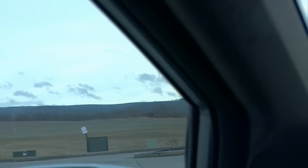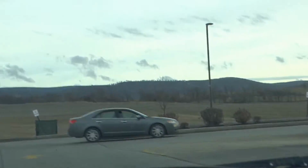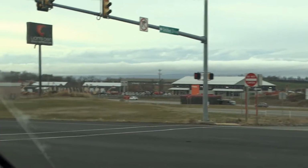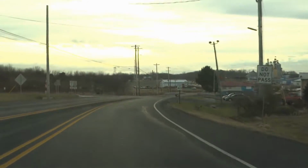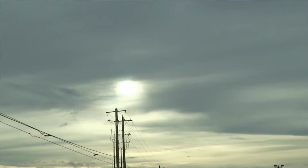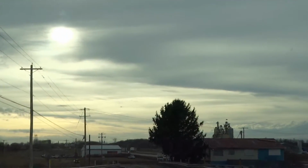Back on the road. Have to get to the road first. Gotta go around here. That away. And this way. We're back on course. With filtered sun. Just one sun this time. 20 years back I was in Pennsylvania and I caught two suns.